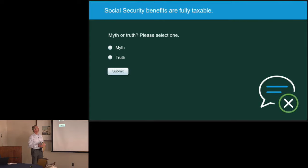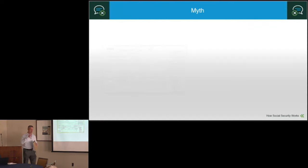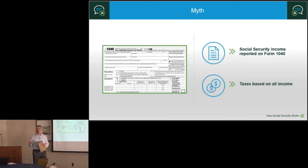So, Social Security benefits are fully taxable. True or false? I heard "true." Anybody else? So, myth. They are not fully taxable. At worst, you'll pay taxes on 85% of your benefits. So no matter what, 15% of your Social Security benefits are tax-free. But you can pay taxes on up to 85% of your benefits, and it depends on what your adjusted gross income is.